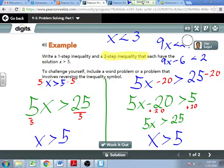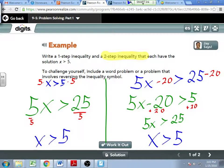It tells you what to do. It tells you what numbers to use. You just have to then choose the correct inequality. Huh? For the x greater than 5, is that how I say it? Yeah. I never know how to say that. Yep. X is greater than, bigger than, more than.